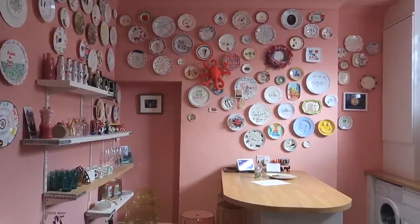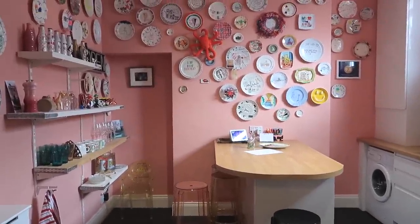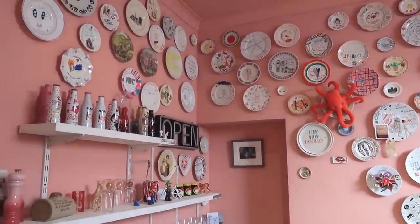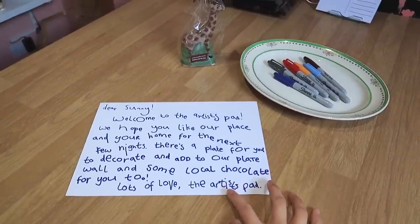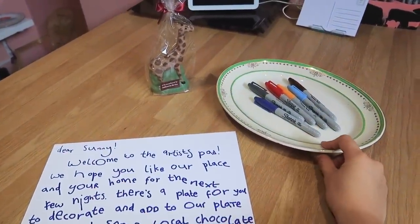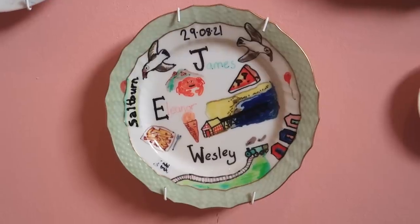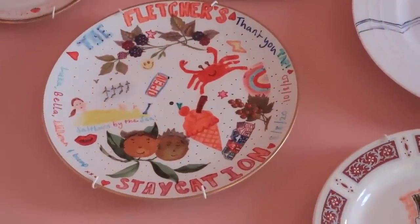So this is the kitchen where I was just talking to you guys from. They have all these cool plates that people who have stayed here made. Chocolate giraffe. And I get to make my own plate. I don't know what I'm gonna draw yet, but that's gonna be really fun. That one is so cute and well drawn, actually.